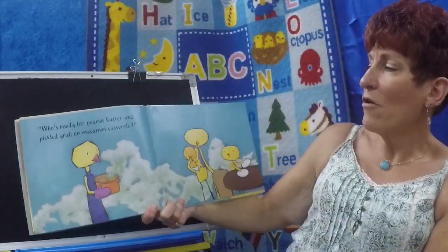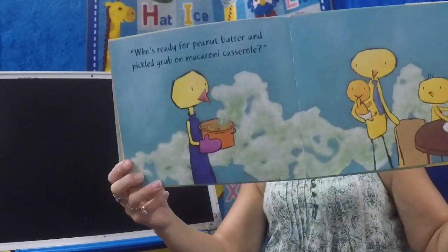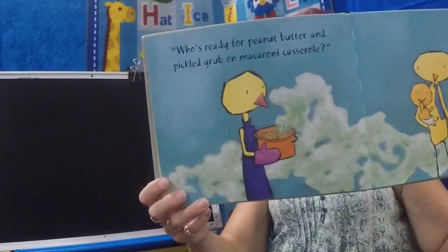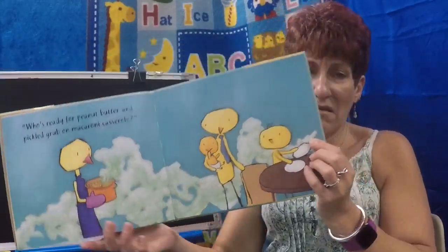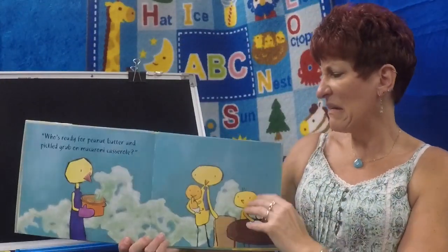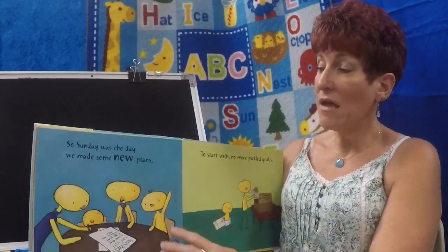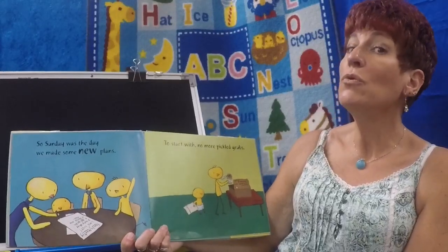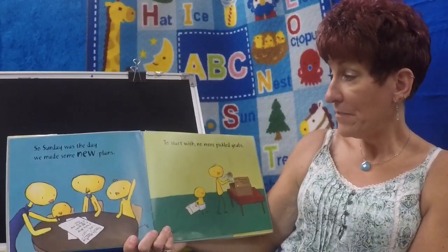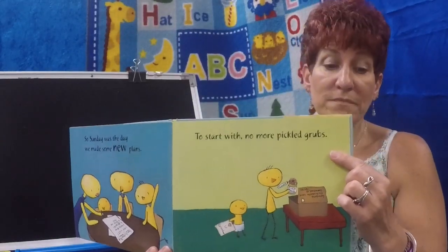Who's ready for peanut butter and pickled grub macaroni casserole? Do they look very happy? They're like, ew, yuck. So, Sunday was the day that we made some new plans. To start with, no more pickled grubs.